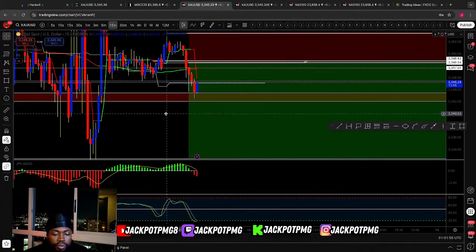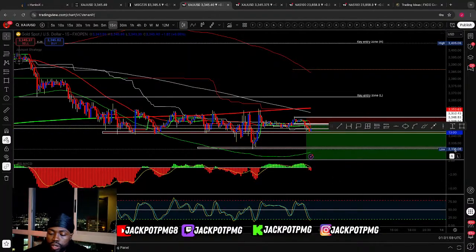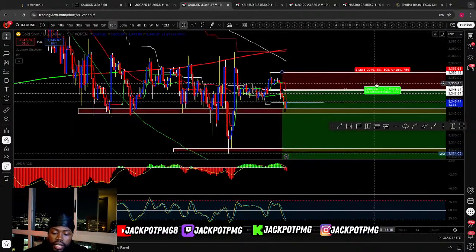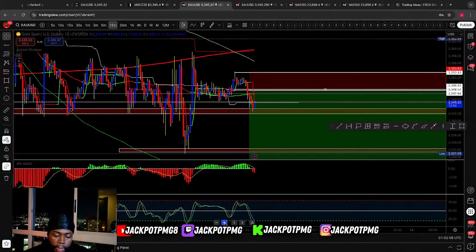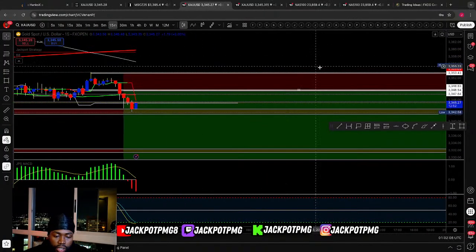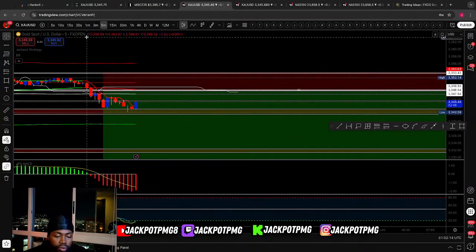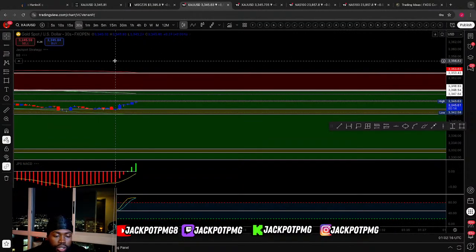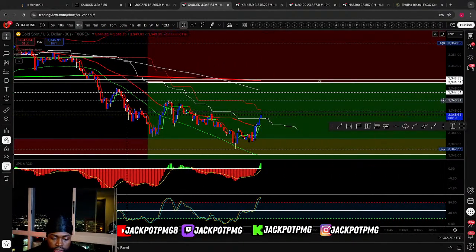There's a lot of people right now taking major losses because the choppiness of the market is tricking them, and it's just not good. So the market is definitely choppy for sure, but sitting on our hands goes a long way. Now, I want to know what price is going to do here real quick. I need to see how it's gonna behave.